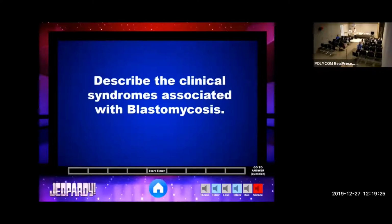So the first thing, for all the endemic fungal infections, you can get acute pulmonary infection, which presents like a flu-like infection or syndrome. And then that can progress to chronic pulmonary syndrome. And then you can have disseminated blastomycosis. And that classically can affect, number one, the skin, followed by bones.